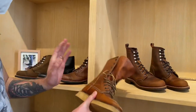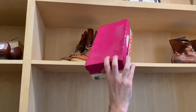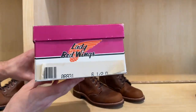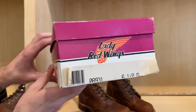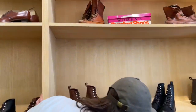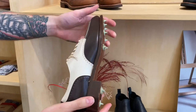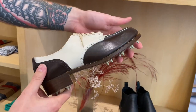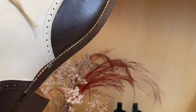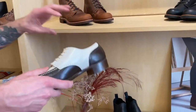Oh, the leather still holds up. A good old Oro. Plus the old boxes. Women's comfort shoes. Lady Red Wings. This is from the 70s. Wow. Yeah. And of course something very special for the golf course. With the spikes. From the 50s too, or maybe 60s, I'm not too sure. Look at the stitching at the welt, that's pretty impressive stuff. And still holds up.